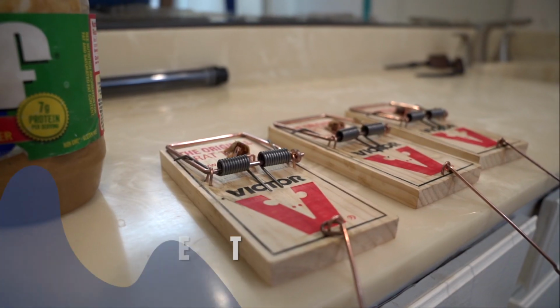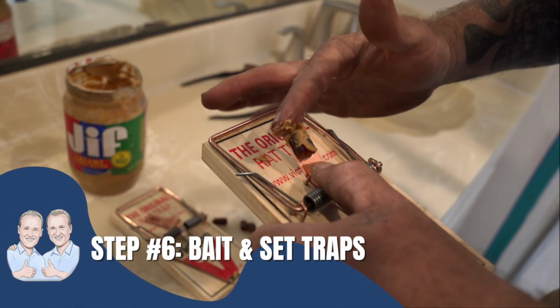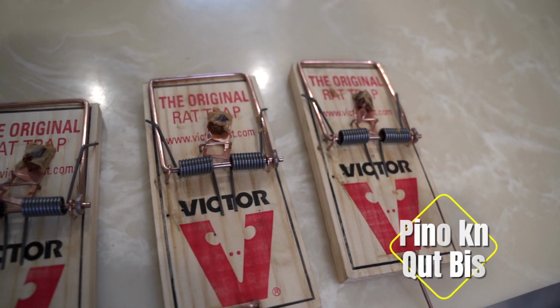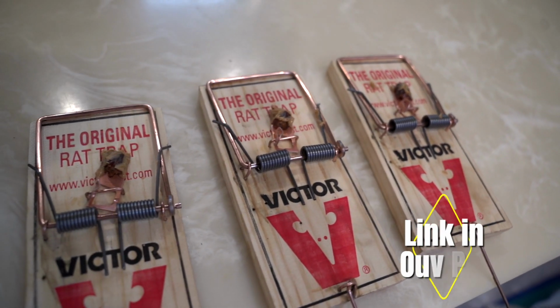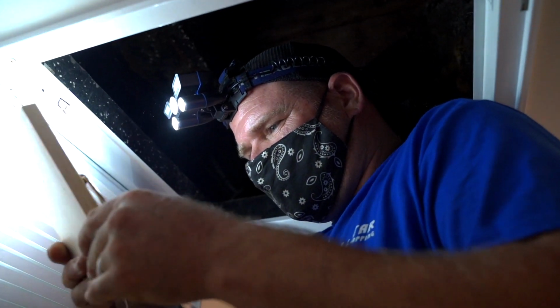Now that we've opened everything up, we've decontaminated everything, now it's trap time. So oftentimes when we're making those incisions up in the ceiling or the walls, those rodents will migrate somewhere else, hiding because we've scared them off. So now that things are opened up, right now is the time to trap. Robert right now is getting that set up.